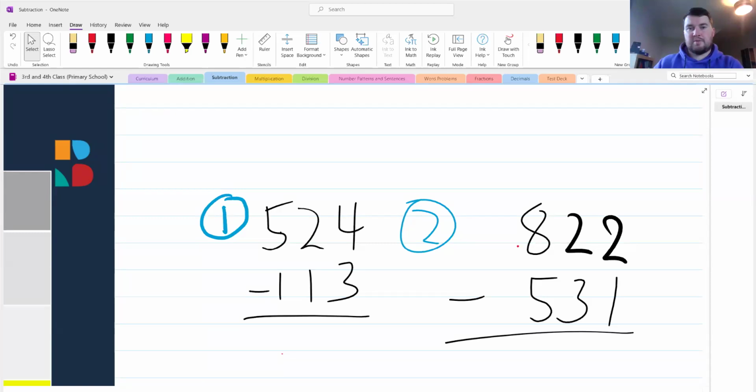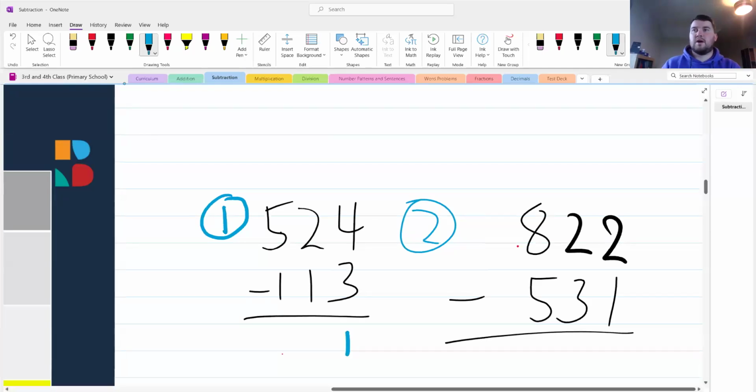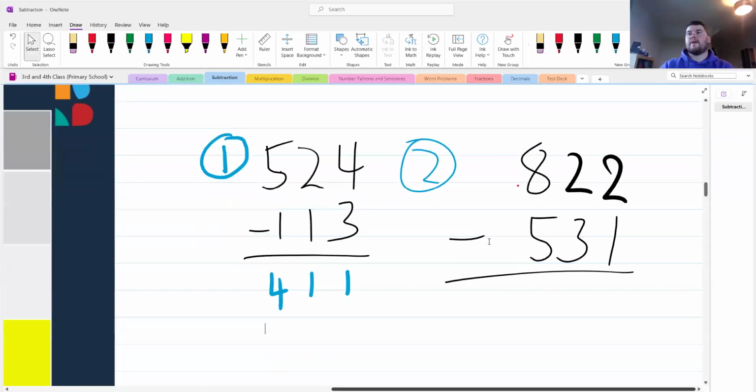Okay, I'm going to put up the answer for question 1 now. So just check it off against the answer you got. Looks like a lot of people are getting them right, but if you didn't get them right, don't worry at all. We're just trying our best. We're just easing ourselves into the lesson today. So 4 minus 3 is 1. 2 minus 1 is 1. And then 5 minus 1 is 4. So 411 is the answer to question 1.